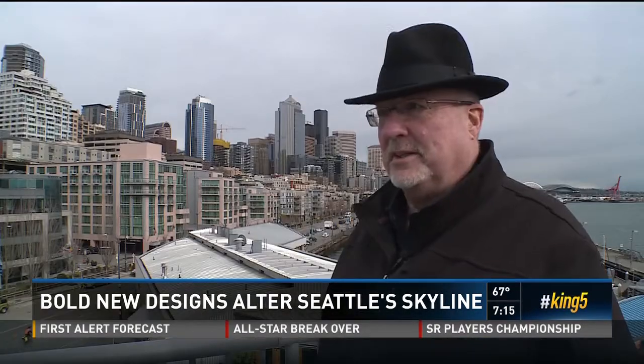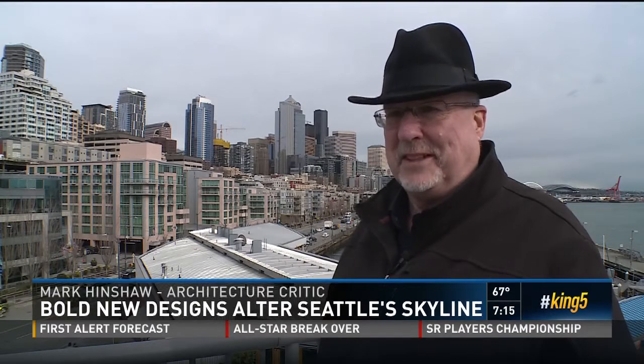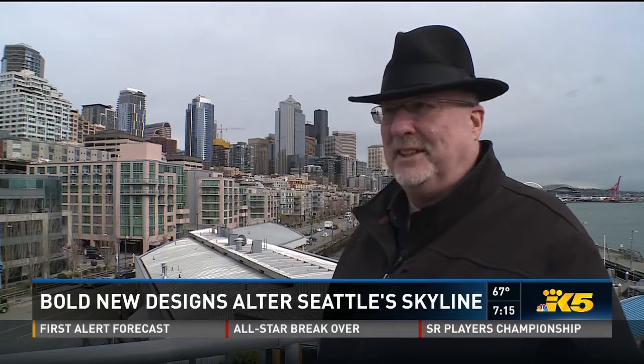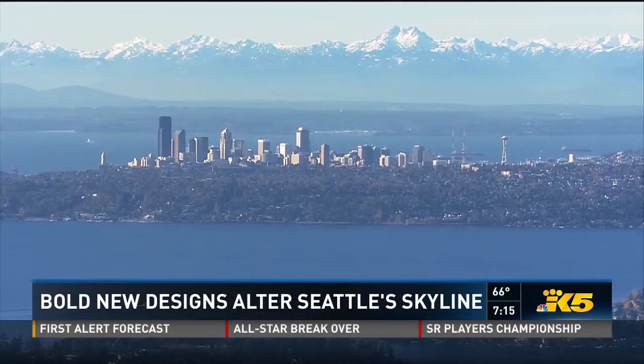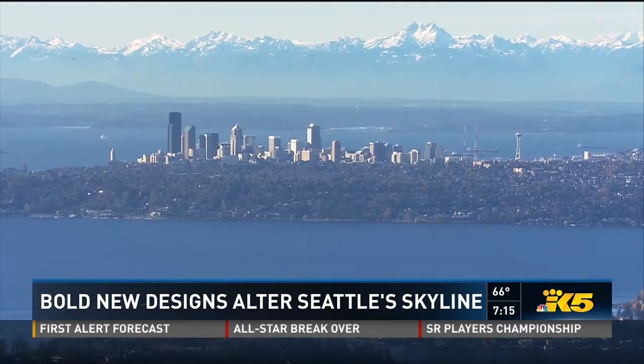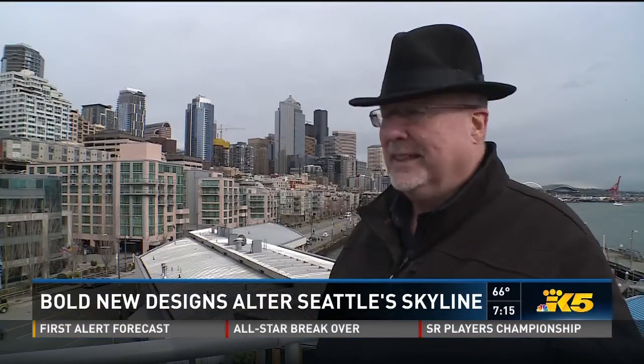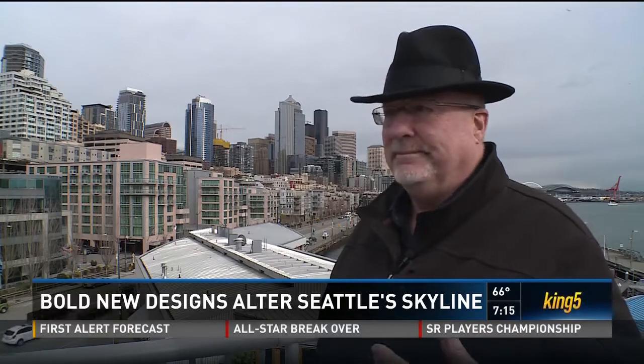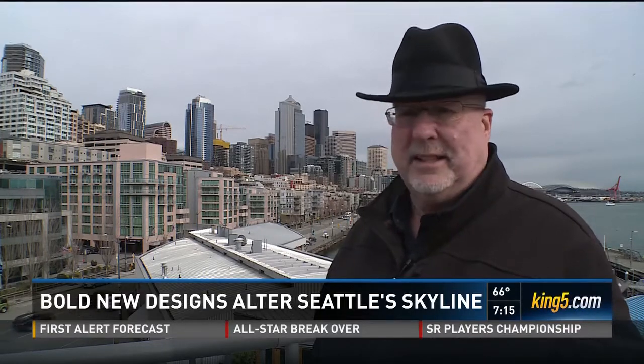In the 40 years I've lived here, I've never seen this pace of development. And it's palpable. You can feel it. Mark Hinshaw is an architect and critic who's been writing about Seattle's skyline for nearly 30 years. It's not trying to show off like some cities do. They seem to be grasping for some distinctive, one-of-a-kind, iconic structure.